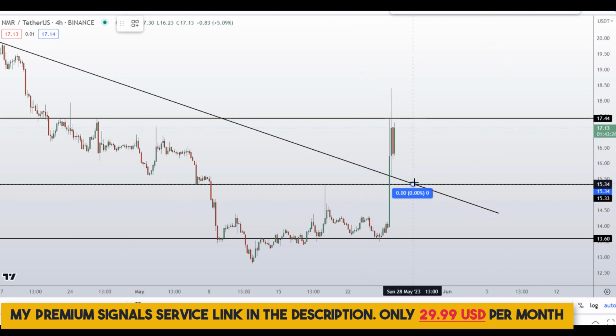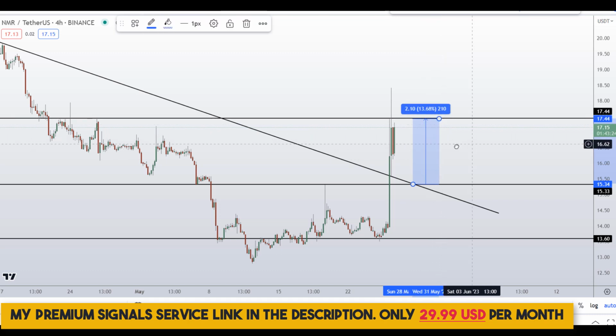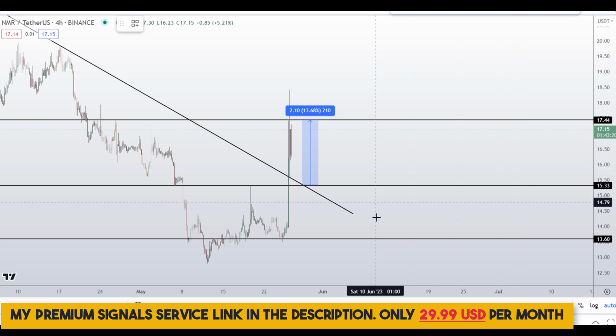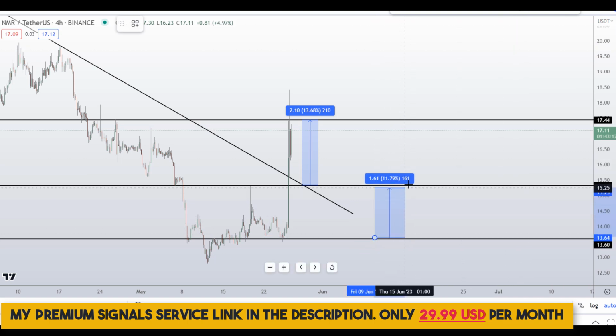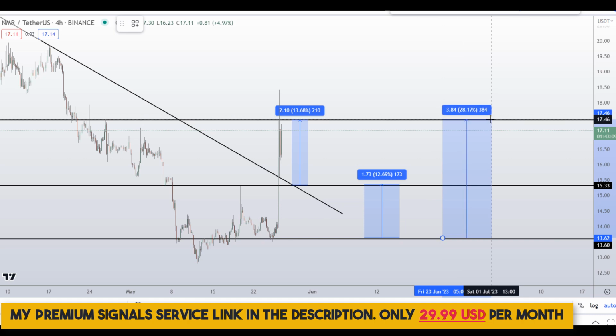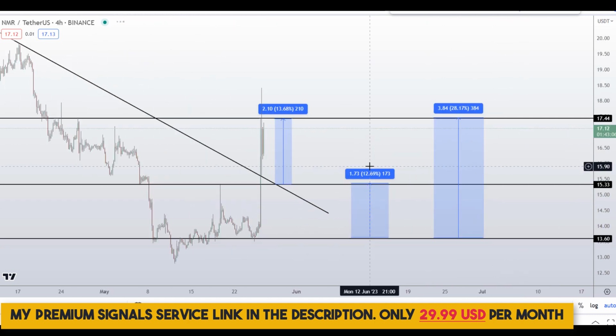So if you buy right here, your take profit should be at the next support and resistance area. That could gain you around 13% gains here. Or if you wait for this level and target the next resistance area, that could gain you around 12% gains here. Or you can target the highest of this region, and that could gain you around 28% gains here.